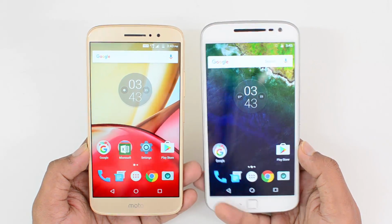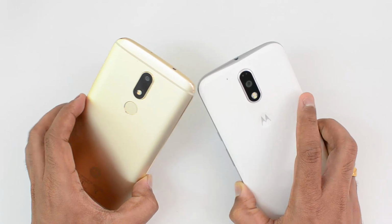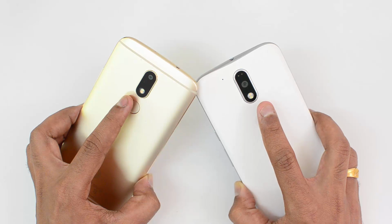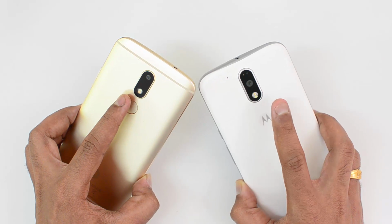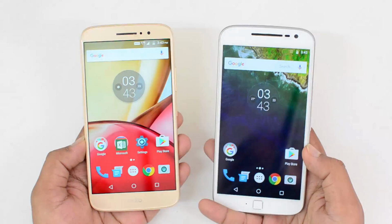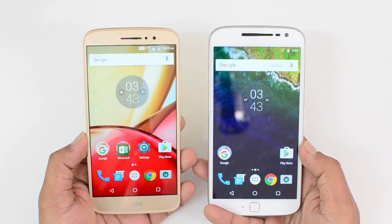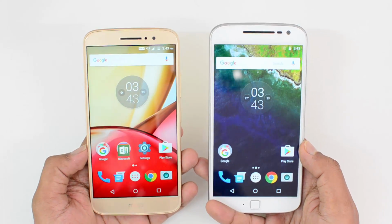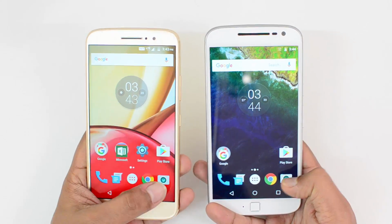Now let's have a look at the camera. So we have a 16 megapixel shooter on both these devices with f2.0 aperture, dual tone dual LED flash, face detection autofocus, and additionally the Moto G4 Plus comes with a laser assisted autofocus, while we have an 8 megapixel shooter on the Moto M on the front facing camera, and we have a 5 megapixel shooter on the Moto G4 Plus. Now the camera interface is quite different.